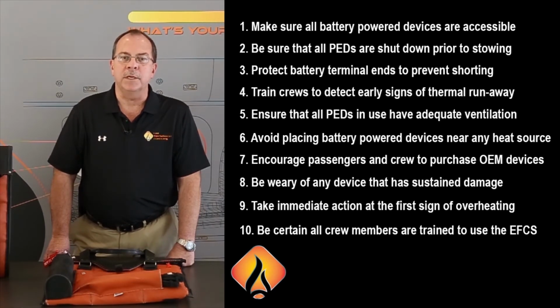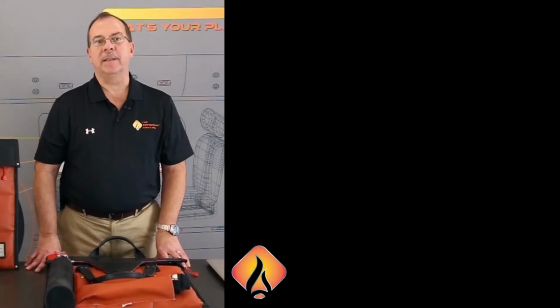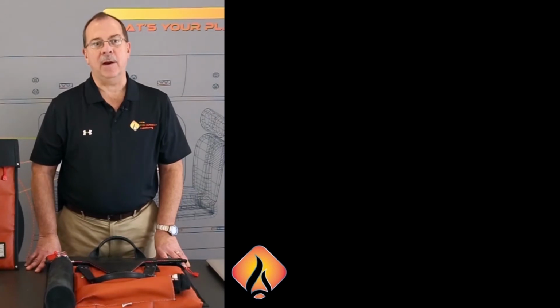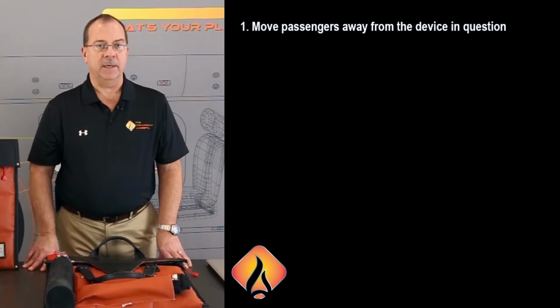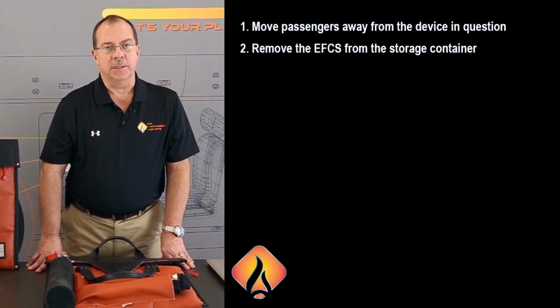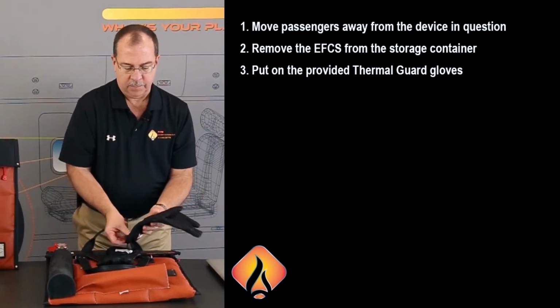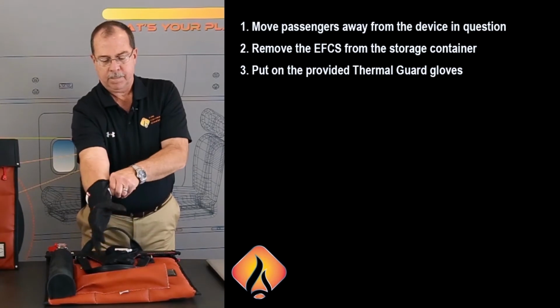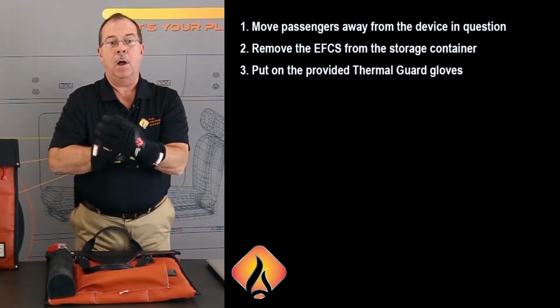Now let's go over step-by-step procedures in using the EFCS. After equipping the EFCS in your aircraft, dedicate a safe area away from passengers, crew, emergency egress, and flight critical areas. Step 1. Move passengers away from the device in question. Step number 2. Remove the emergency fire containment system from the storage container. Step number 3 is to put on the provided thermal guard gloves. And make sure that they're pulled all the way up.